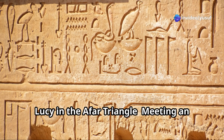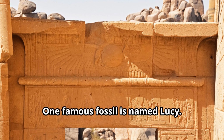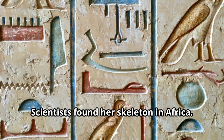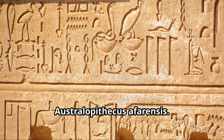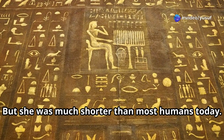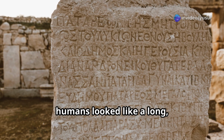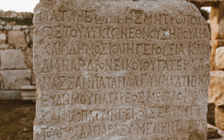Lucy in the Afar Triangle, meeting an early human. One famous fossil is named Lucy. Scientists found her skeleton in Africa. Lucy belonged to a species called Australopithecus afarensis. Lucy walked upright like we do, but she was much shorter than most humans today. Her skeleton helps us picture what early humans looked like a long, long time ago.